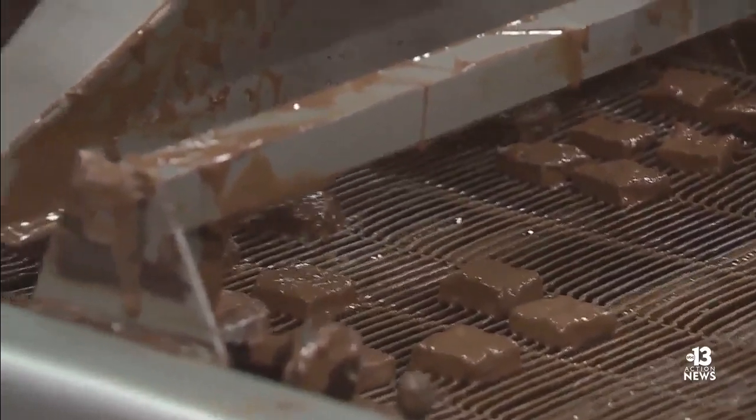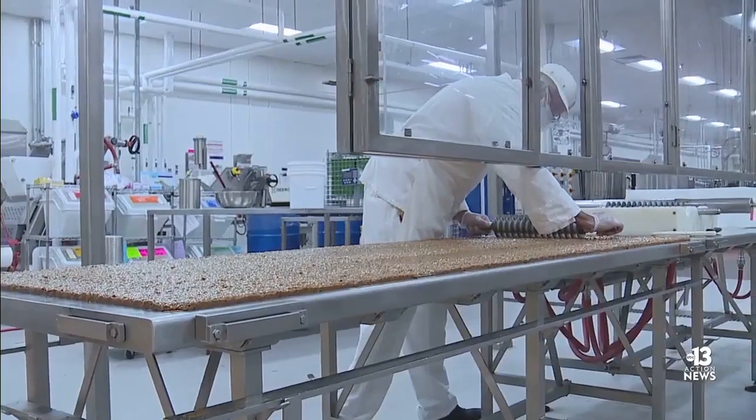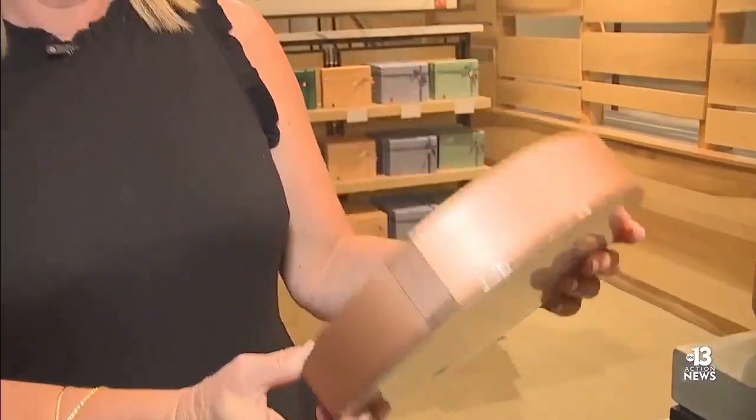But the focus here is, and really always has been, on making quality chocolates, as Ethel M. Chocolates right now is celebrating its 40th anniversary of being Nevada built. This is what we call our classic collection.